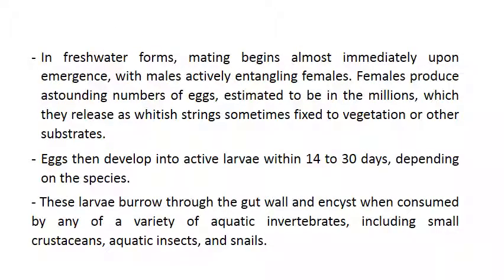In freshwater forms, mating begins almost immediately upon emergence, with males actively entangling females. Females produce astounding numbers of eggs, estimated to be in the millions, which they release as white strings, sometimes fixed to vegetation or other substrates. These eggs then develop into active larvae within 14 to 30 days, depending on the species.